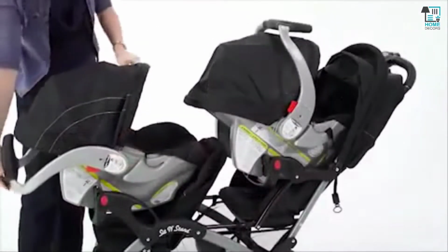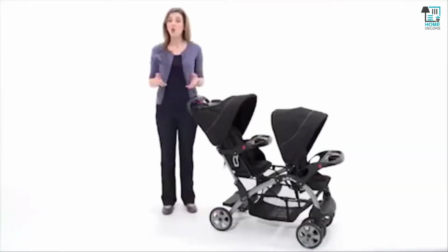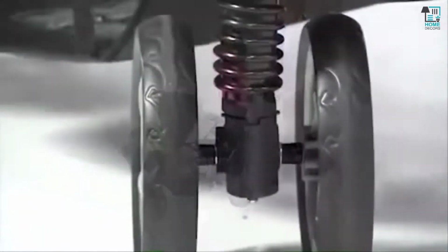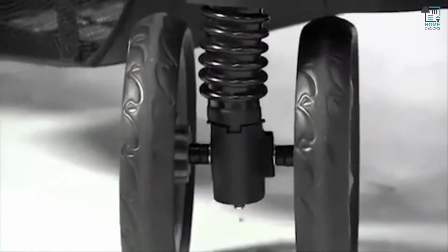One of my favorite features of this stroller is that you can attach up to two Baby Trend infant car seats or most 22 to 35 pound infant car seats from other brands at the same time. It's a great double travel system solution, and the front wheel suspension also provides maximum comfort over bumpy terrain.